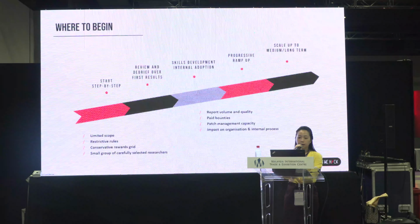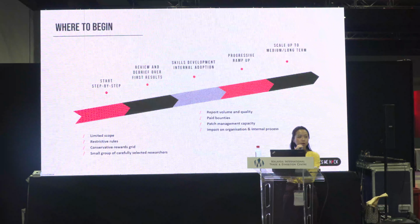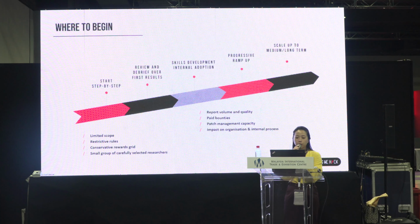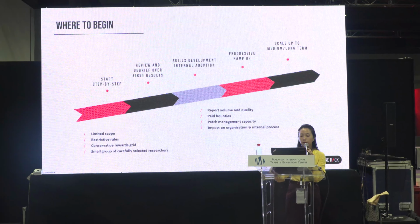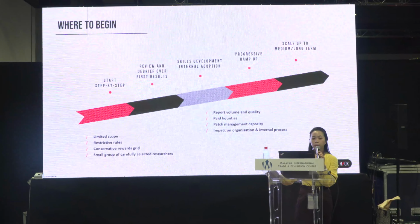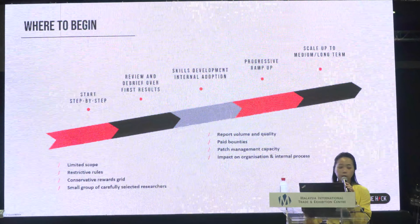The last slide that I have on bug bounty explains a little bit about how people begin to get into this great world of ethical hacking. It is a step-by-step process where we start with a small program, which means limited scopes, restrictive rules, and a conservative rewards grid. This would essentially get you comfortable with how bug bounty runs and how to deal with vulnerabilities that are coming in. As the organization matures and you're able to deal with the continuous discovery of vulnerabilities, that is where you can increase the scope that you're testing, increase the engagement, increase the number of hackers, and continuously grow the program.